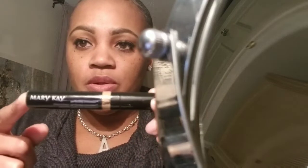Oh, and then here, concealer, Mary Kay concealer. This one is Perfecting Concealer. And you may say, what do I need concealer for my brows? This right here is basically the key. It's going to give you that nice polished look.